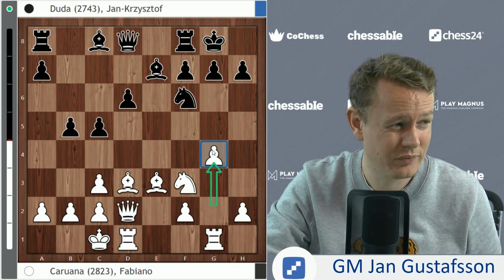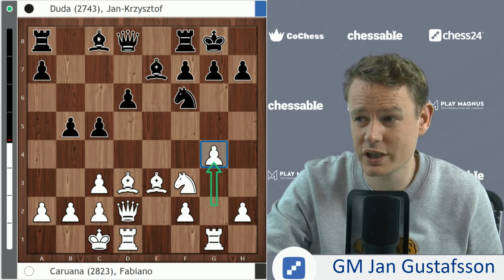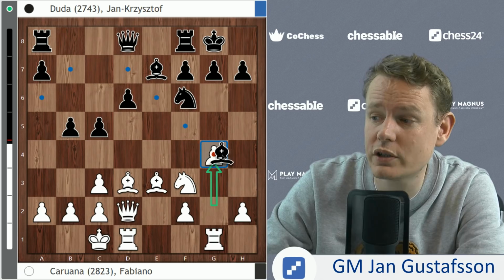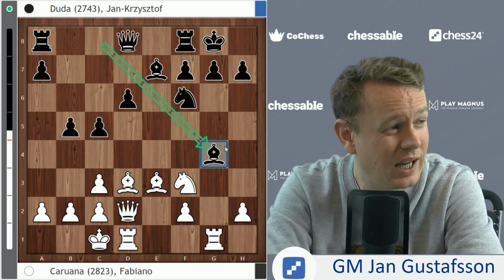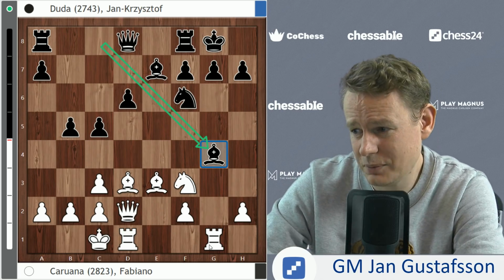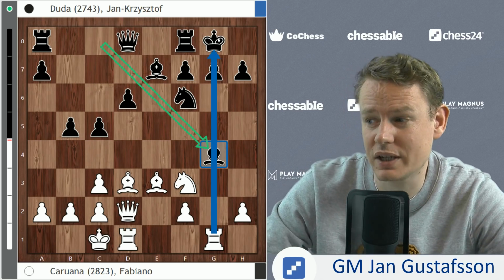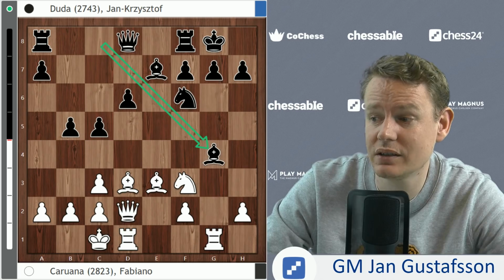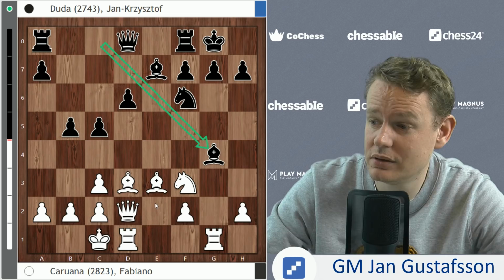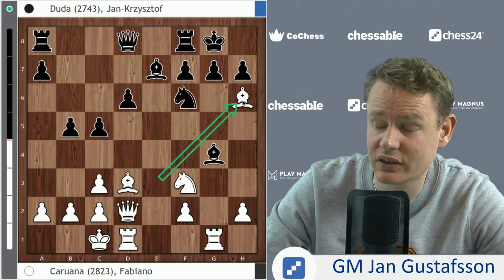He does. First question, if you're watching and want to think for yourself, what do you do after bishop takes g4? I'm not sure if Duda even considered this because it's so risky, playing into Fabiano Caruana's preparation and opening this file. But what's the move here? I'll tell you. Bishop to h6.